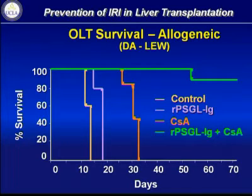If you give just cyclosporin, you can extend the survival up to about 30 days because you block the immune response. However, if you block the ischemia reperfusion injury and then give low-dose immunosuppression, the survival of the animals is 90% long-term. So there is no question that there is a correlation between the ischemia reperfusion injury that occurs during harvesting of the organ and preservation of the organ and the eventual allogeneic response that occurs afterwards.